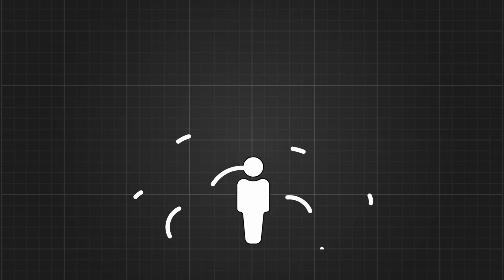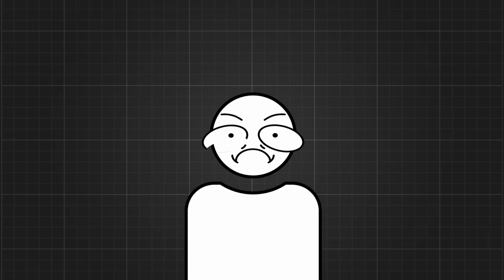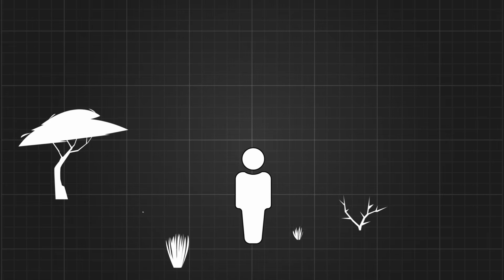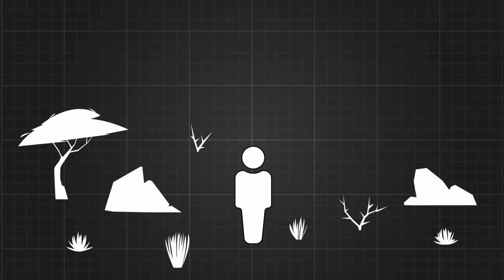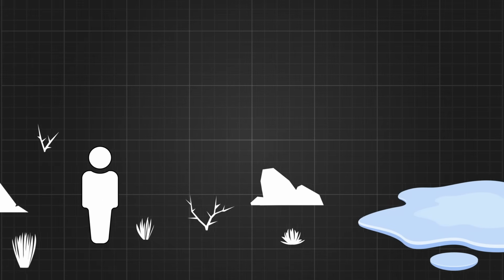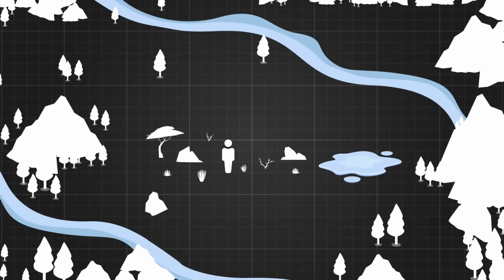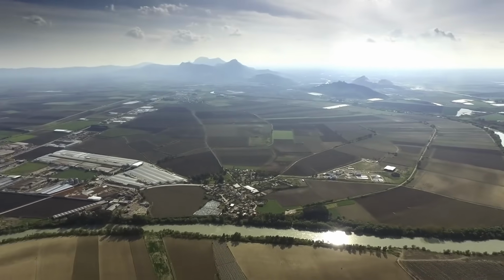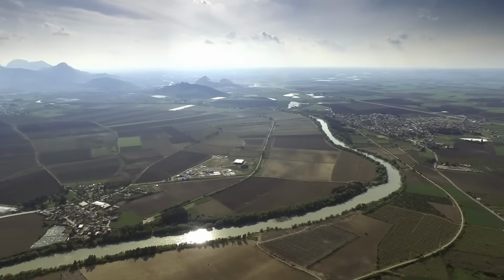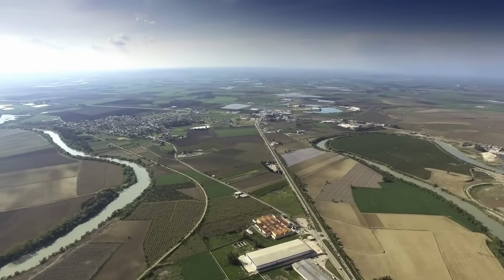Now, imagine being the first of your kind. This means having no external examples. Rather, it means starting from scratch. First thing you'll need? A piece of land. And since there were no active water companies in the world at that time, you'll need a piece of land with easy access to water. So, the Sumerians settled between two major rivers, known as the Euphrates and the Tigris in southern Mesopotamia around 5000 BCE. Fun fact, Mesopotamia translates to the land between two rivers. On a modern-day map, it's more or less where Iraq is situated today.